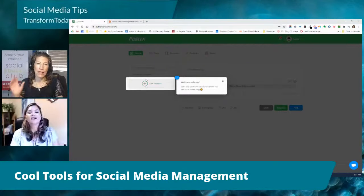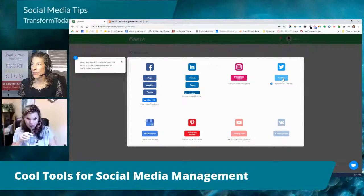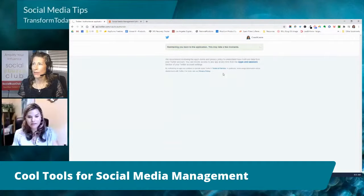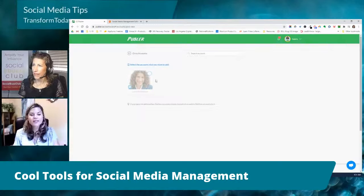So with the screen tips and the walkthroughs, if I want to add a Twitter account, I can just go to Twitter and it's going to automatically follow them, and I can authorize the app, and boom, it was done. I didn't have to do hardly anything here, so it's kind of cool. You simply click the social account that you want to add, so that makes it super easy, right? So now it's adding it. It wants to authorize it.